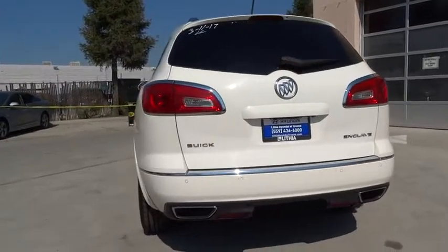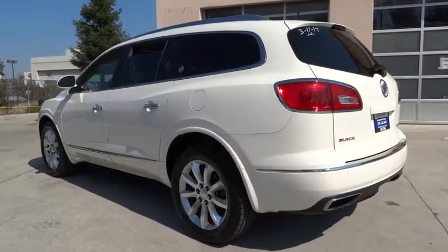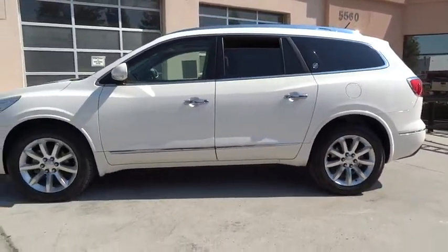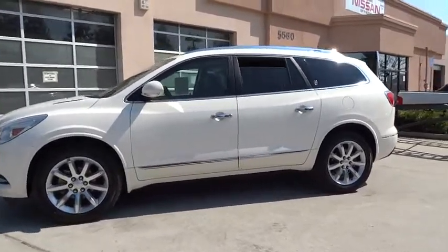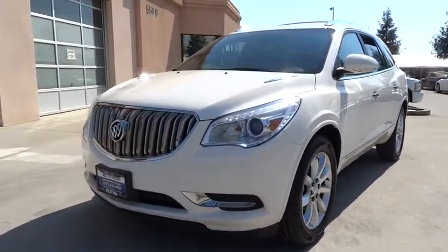Remote engine start, power passenger seat, power liftgate, keyless entry, backup camera, navigation system, third row seat, leather wrapped steering wheel, adjustable steering wheel, power steering, driver lumbar, four wheel disc brakes, cruise control, front floor mats, ABS four wheel, universal garage door opener, premium sound system, front wheel drive, AM/FM stereo radio.